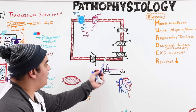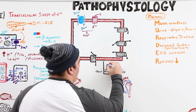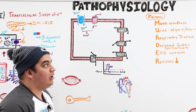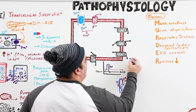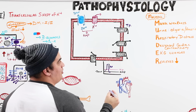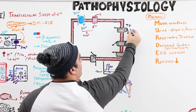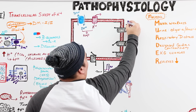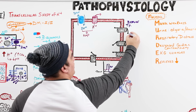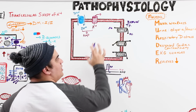In order for you to have this point here, which is called the action potential, you have to have your voltage-gated sodium channels open. Let's say this is the sodium channel. Before you hit threshold potential, let's be more specific, right before threshold potential, this is what it should look like. This is called your activation gate, and this is called your inactivation gate. Normally this one's closed and this one's open.